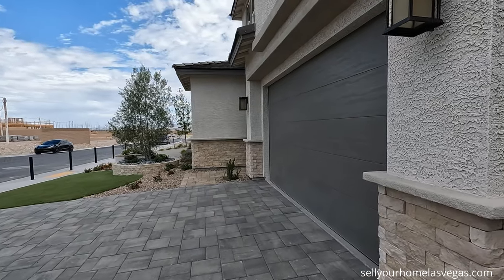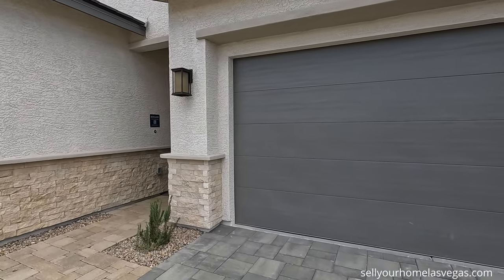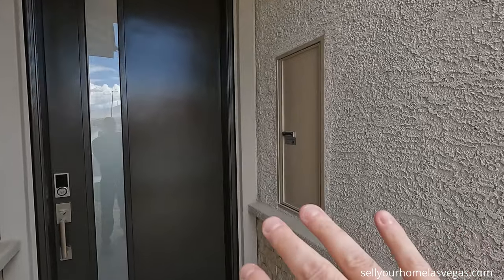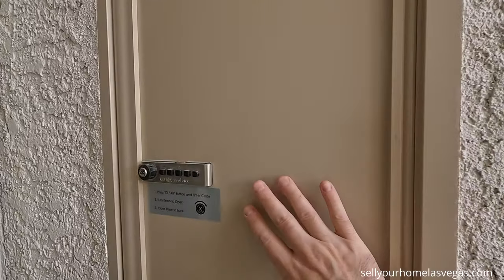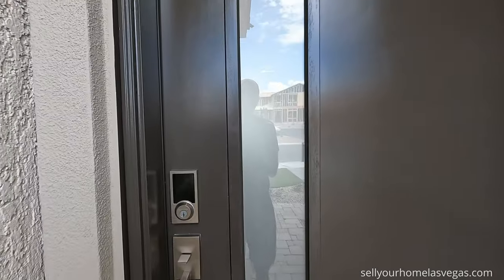Now, I do want to mention pricing today on the Spanish Contemporary. Bergamo starts at $569,995. You've got the upgraded 8-foot door. Now, one thing with Toll Brothers is you'll get this included mail kiosk with all your homes. Pretty cool. No more porch pirates. Now, let's head inside, take a look.